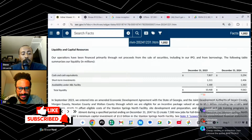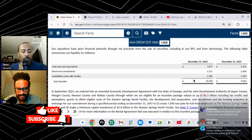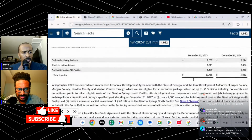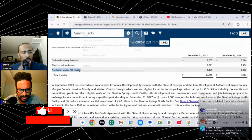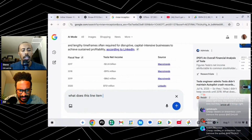I don't know. They've got cash and cash equivalents, and 7.8 billion in short-term investments. So they do have about $10 billion in cash, so they have some room for 2 to 3 years. What's availability under ABL facility? I wonder what that means. Yeah, look it up. I think that's the Georgia situation. It's definitely listed. What does this line item in Rivian's mean?